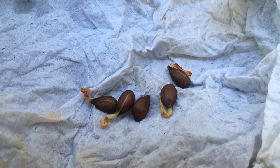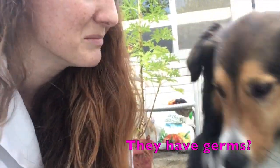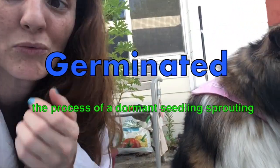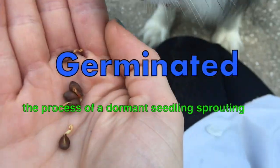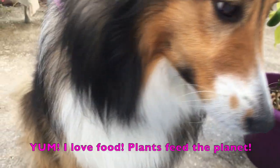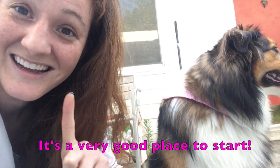Today we have some baby plants with us. I bit into an apple the other day and check it out. They germinated. No, germinated, not germs. It means the seeds began to grow. They put a root out, they may put a shoot out, and soon they'll have leaves, they'll have chlorophyll, they'll be able to make their own food. They're pretty amazing organisms. Actually, the whole process is amazing. Let's start from the very beginning.